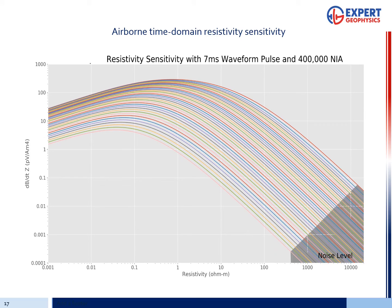The responses in different time gates for a half-space with different resistivity for a time domain system are shown. The induction signal in the thousands of ohm meters range is below the system noise level. This is the reason the time domain method cannot resolve resistivity differences in the thousands of ohm meters, for example, in the previous example where the data were from a comparatively resistive environment. MobileMT does not suffer from this limitation because it is free of noise coming from closely positioned transmitting coils or loops.